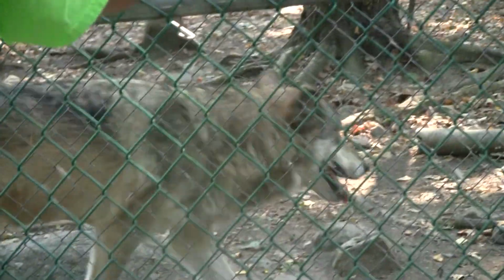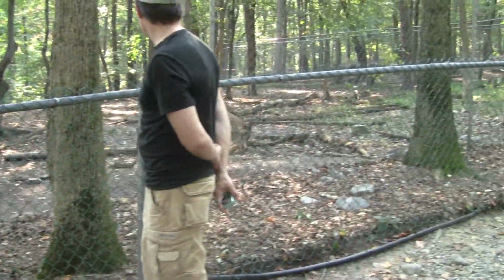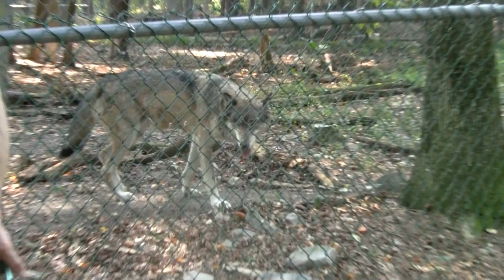Wolves, in fact, are so afraid of humans, there has never been a case of a wolf attacking a human in the United States ever. It's all from folklore and fairy tales. The reason that these come to the fence for you to see and they're not hiding in the back like a wild wolf would do is that we've raised them from puppies.